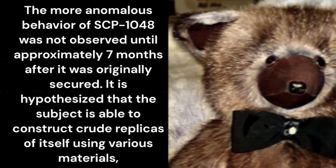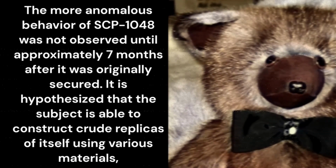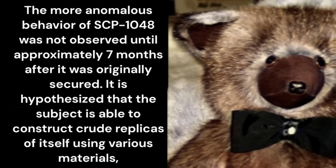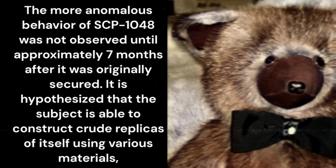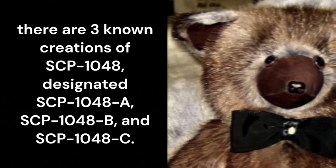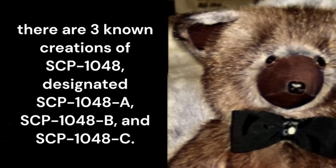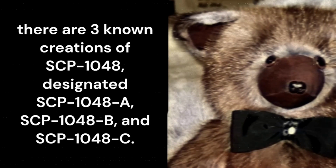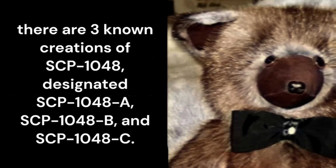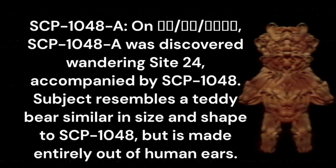The more anomalous behaviour of SCP-1048 was not observed until approximately 7 months after it was originally secured. It is hypothesized that the subject is able to construct crude replicas of itself using various materials. There are 3 known creations of SCP-1048, designated SCP-1048-A, SCP-1048-B, and SCP-1048-C.